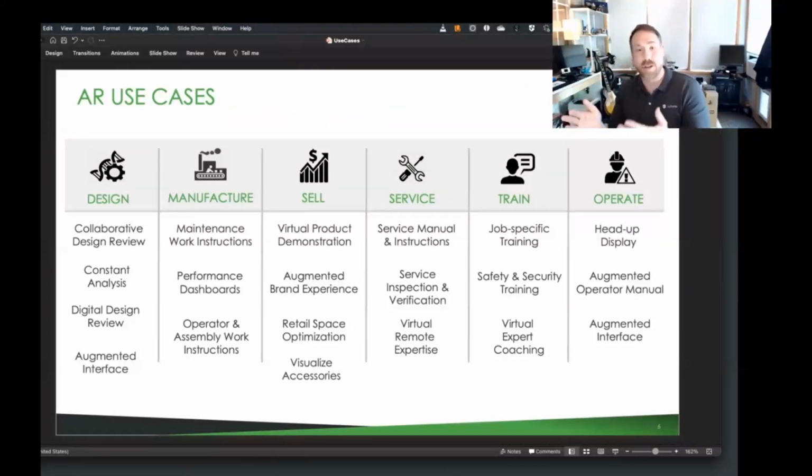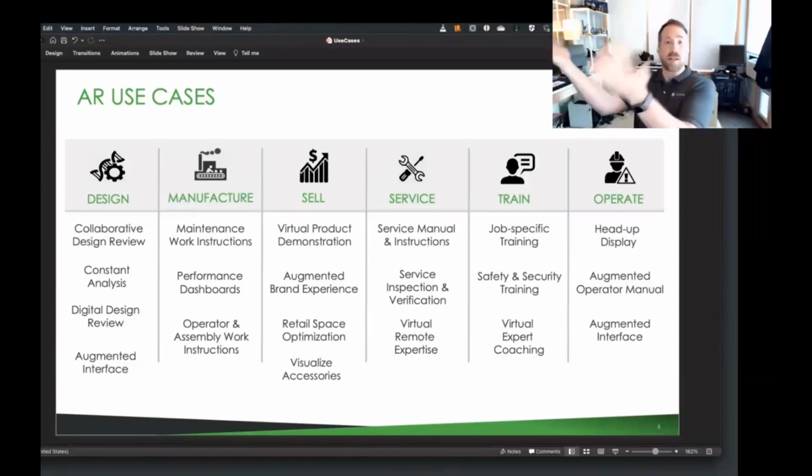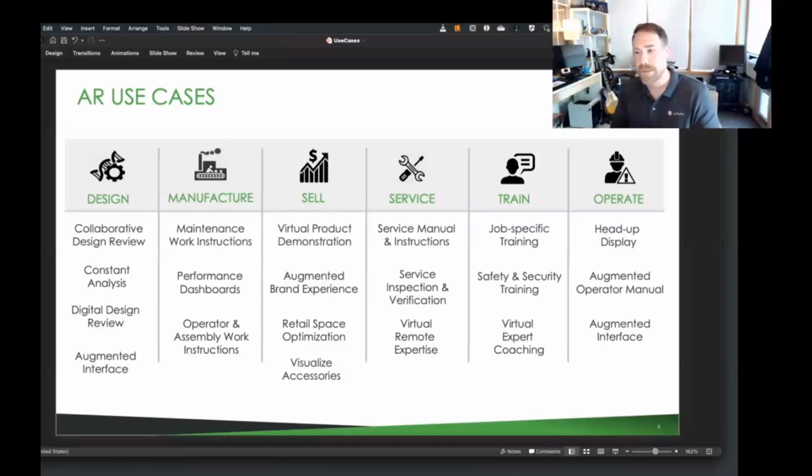So with design, you can collaborate and review and have everybody on the same page while this product is being created. In manufacturing, like we talked about, work instructions is huge. You're showing people exactly how to do it in the moment that they're doing it. So you're not relying on having to remember or recontextualize 2D schematics into a 3D world. Also performance dashboards for manufacturing, being able to look out at an entire factory floor and see all these IoT sensors popping up telling you everything's good or this guy's got a problem.